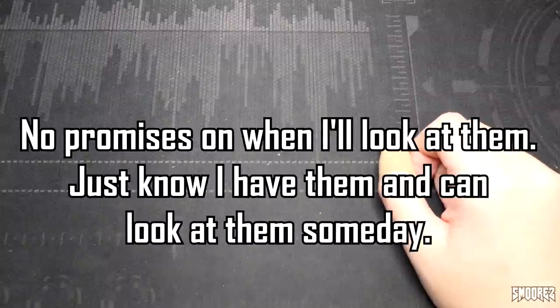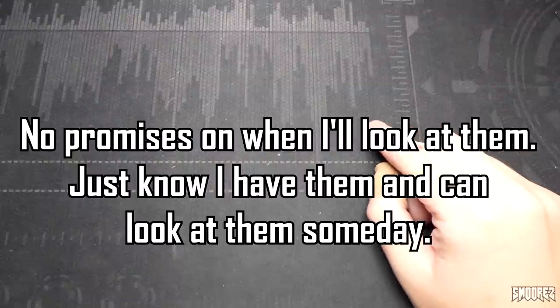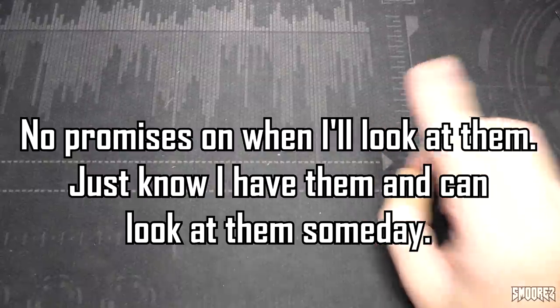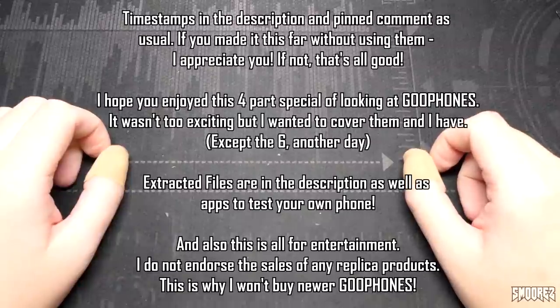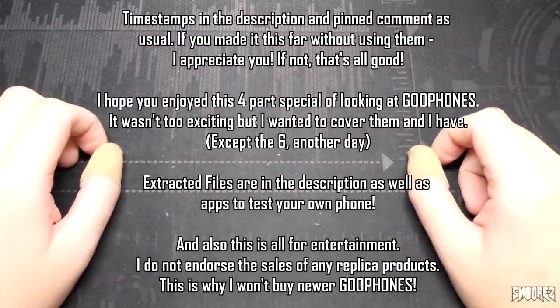I'm sorry, but maybe in a year or so we might have a look at the 6 and a GOOPHONE i5 that I've got working, as well as a GOOPHONE 4S, but I'm not too sure when I'll get around to doing them though. But anyways, I hope you did enjoy this little iPhone Attack of the Clones special iPhone clone month spiritual successor thing.